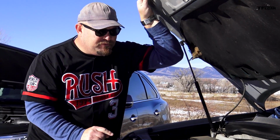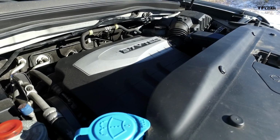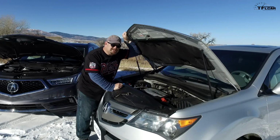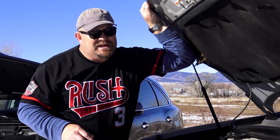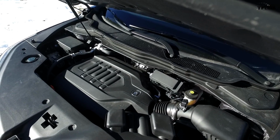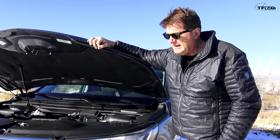Behold, a larger 3.7 liter V6 that puts out 300 horsepower and 275 pound-feet of torque. It gets 15 miles per gallon in the city and 20 miles per gallon on the highway, and it's hooked up to a 5-speed automatic transmission, which is feeding all 4 wheels. And this vehicle has super handling all-wheel drive. Under the hood of the 2017 model is a 3.5-liter V6 that puts out 290 horsepower and 267 pound-foot of torque, and it's mated to a 9-speed automatic transmission.